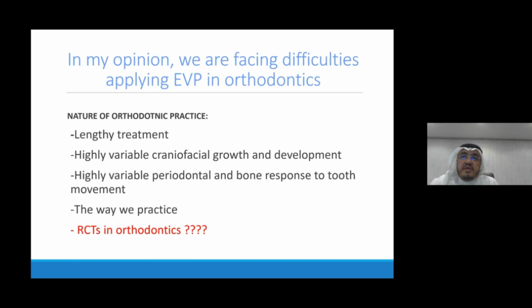Unfortunately, in my opinion, we're facing difficulties in applying evidence-based practice in orthodontics. Why? The answer is very simple: because we do very lengthy treatment. Imagine that we do 2 to 3 years of treatment, and the patient flow is very low. We don't end up with an adequate number of patients when we do randomized clinical trials. So when we say evidence-based, most of the time we want to draw our evidence from randomized clinical trials.